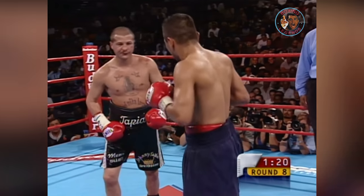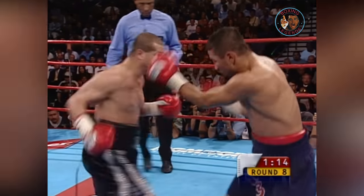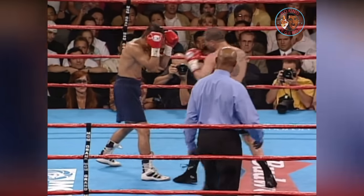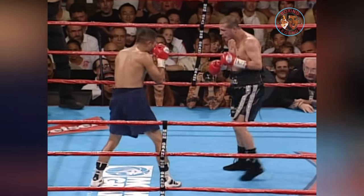Different look to Ayala, something he might not be prepared for. And there he looks right into a right hand. And he walked into a left hand to Tapia. And he came back with a combination. And now it's a slugfest again. Toe-to-toe in the center of the ring. Great, a reminder of the first fight.